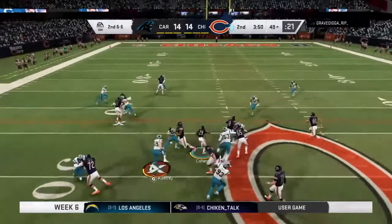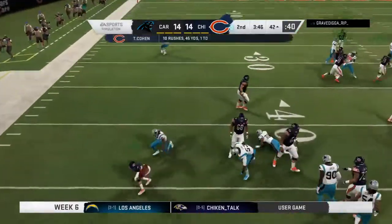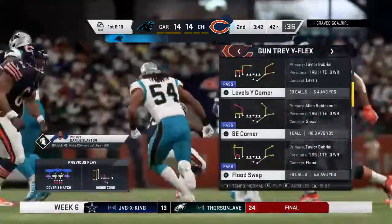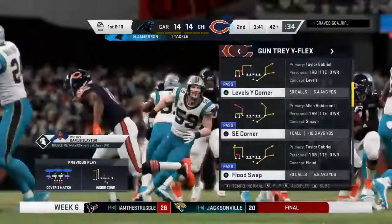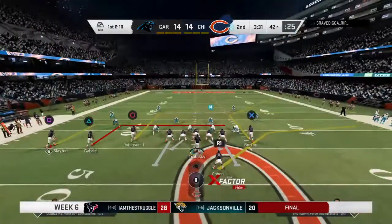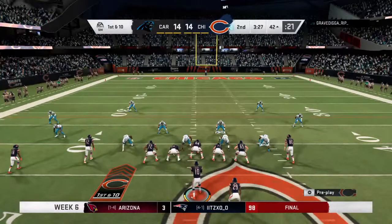Now with shotgun handoff to Cohen. And this time he's able to take it down to the 42. 7 yards there and a first down. That's a good, nice, crisp run for a first down. I wonder if the defense might have been loosened up a little bit, maybe anticipating a pass instead of the run that they got.